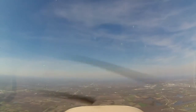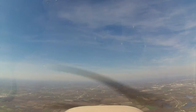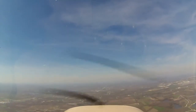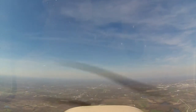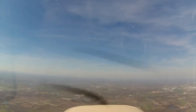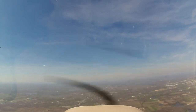And you can tell that by your vertical speed. The more airspeed you lose, or the higher your vertical speed is, the more your descent rate is. So if you go past it on either side, faster or slower, your descent rate is going to get faster. About 60, 65 is perfect for this plane.